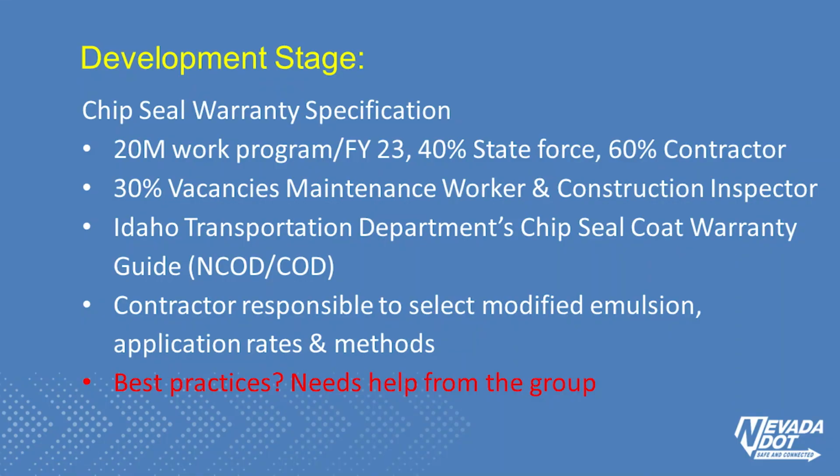Okay, development stage. Recently we got a request from upper management asking us to look into a chip seal warranty project. Here is a brief description of our chip seal program. For this fiscal year, we have a total of $20 million work program on chip seal, of which 40%, so $8 million, is done by State Force, similar to New Mexico DOT's in-house program, where the crew does the work and we just rent the equipment and purchase the material, and the $12 million is contracted out. But since we have a high vacancy rate, as I mentioned at the beginning, we are asking if we can have a warranty project.